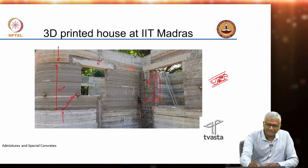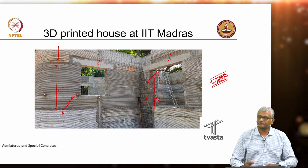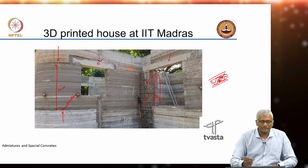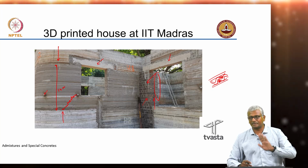And you can also see that the lintel elements were prefabricated reinforced concrete lintel elements. They were not 3D printed, they were just beams that were precast and brought to place and simply kept. And of course, these are the stubs that are there to define the plaster thickness that needs to be applied.